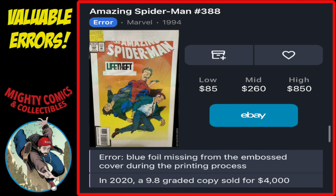You guys know I love talking Spidey, but how about this one? It is a copy of Amazing Spider-Man number 388, printed by Marvel in 1994. Now check out this book, guys. There is an error where the blue foil is missing from the embossed cover during the printing process. It seems like there's a lot of issues with foil covers. Either way, in 2020, there was a 9.8 graded copy of this book that sold for $4,000.